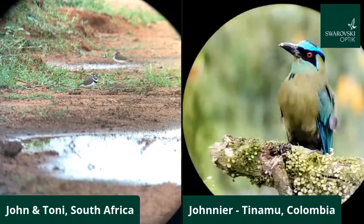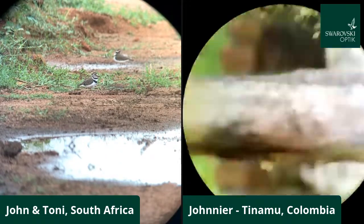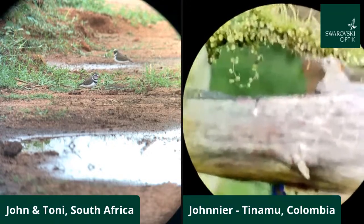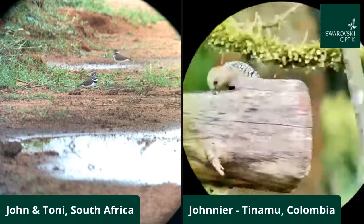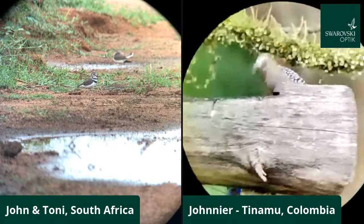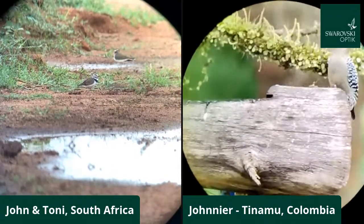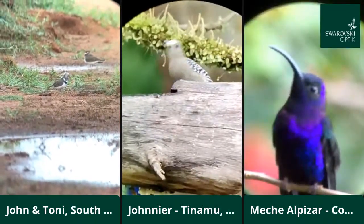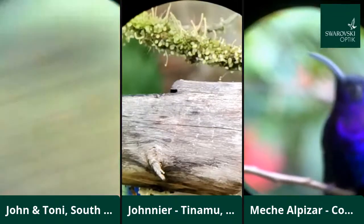So, cute couple of plovers there. And as you can see, we have the red crown woodpecker again. It's the only woodpecker coming to feed on fruit here. Sometimes acorn woodpecker at the time, but now we only have this one here. So stunning.